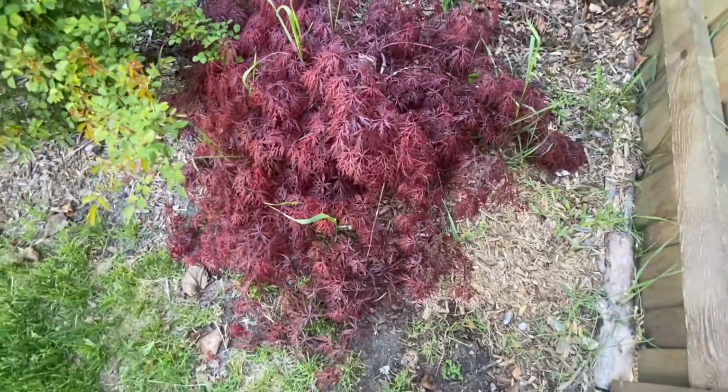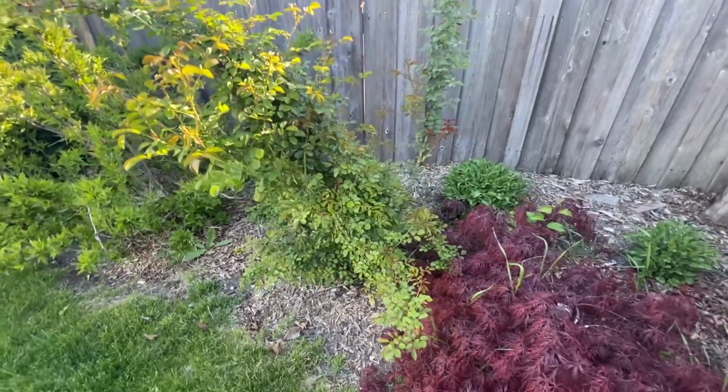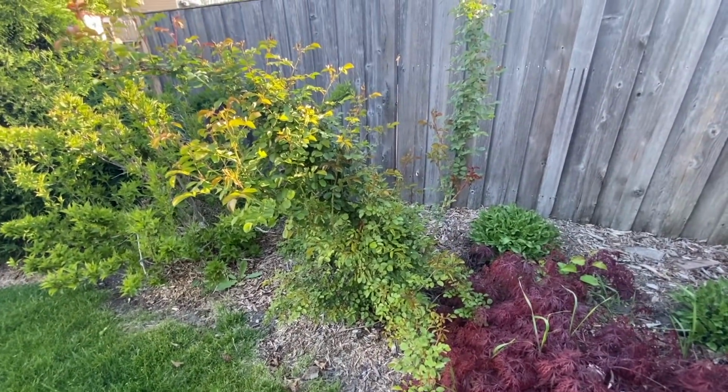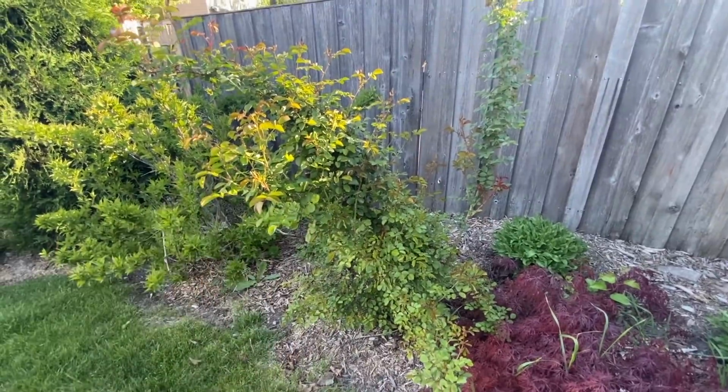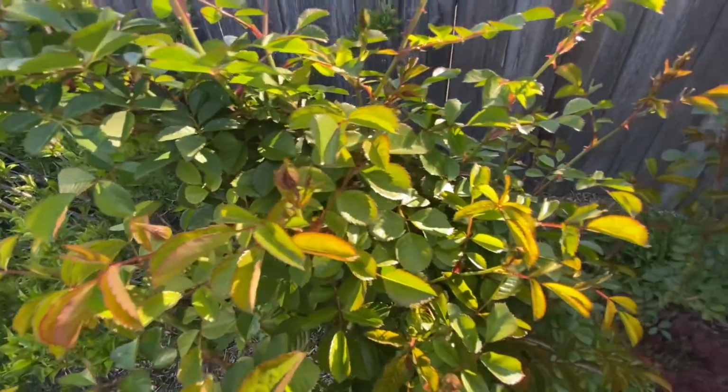It's just so cool. Okay, this is a rose bush, but we're not sure what kind of roses yet because no roses are coming in yet. My mom's pretty good with rose things. I'm not. I don't know anything about them, but they have some buds there.